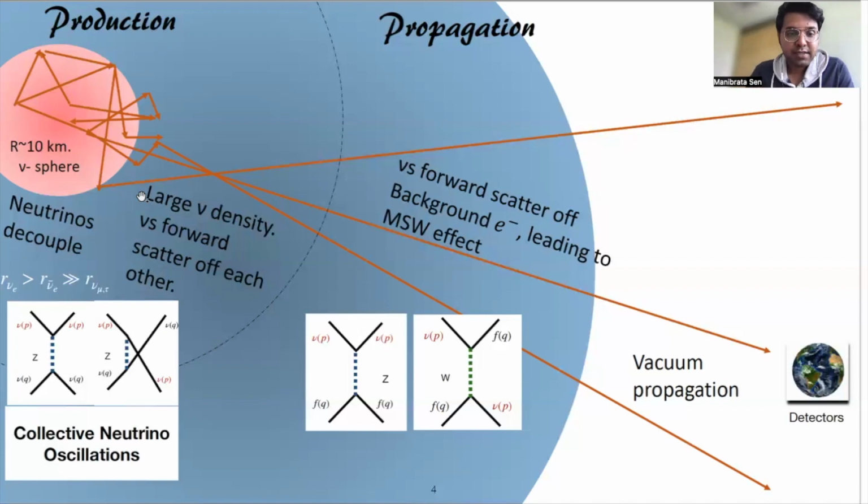And what this implies is that because of this potential, neutrinos can actually be coupled to each other. And this leads to very, very interesting effects known as collective neutrino oscillations. However, I would not be talking about this in this talk, but if there are questions, I would be more than happy to answer them in the discussion session.